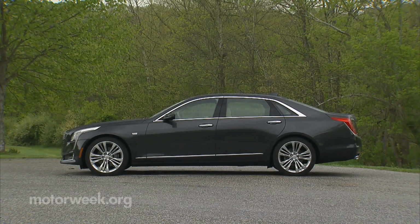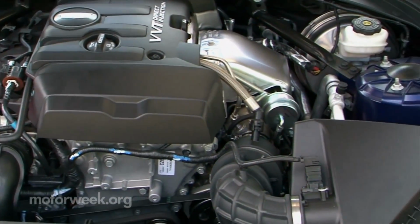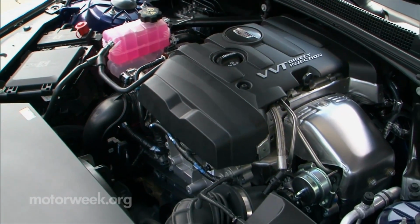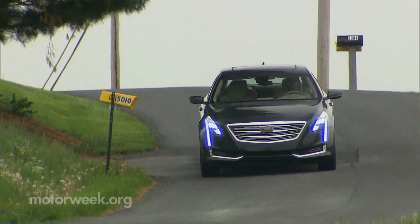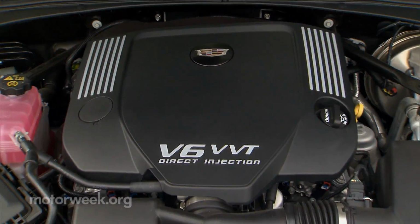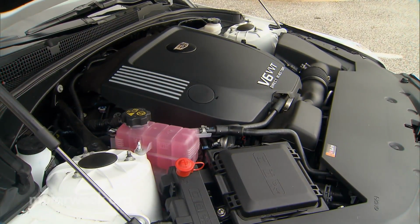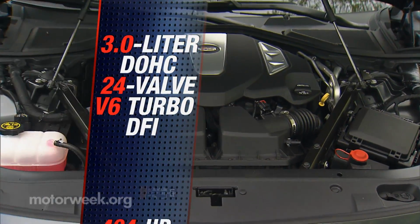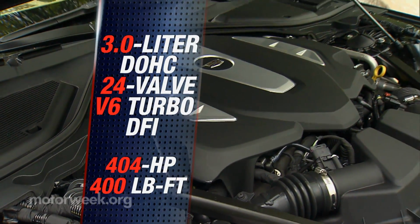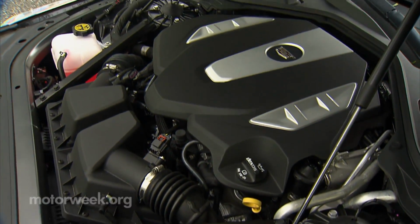Proportions are just right. Standard 2-liter turbo 4-cylinder power might be a stretch for a large global sedan, but its 265 horsepower is certainly adequate, and most Cadillac owners never know what's under the hood anyway. A 335 horsepower 3.6-liter V6 is the next step up, but the hot ticket for now is our test car's twin-turbo 3-liter V6. Horsepower here is 404, accompanied by 400 pound-feet of torque. We imagine a V8 will appear sometime in the future.